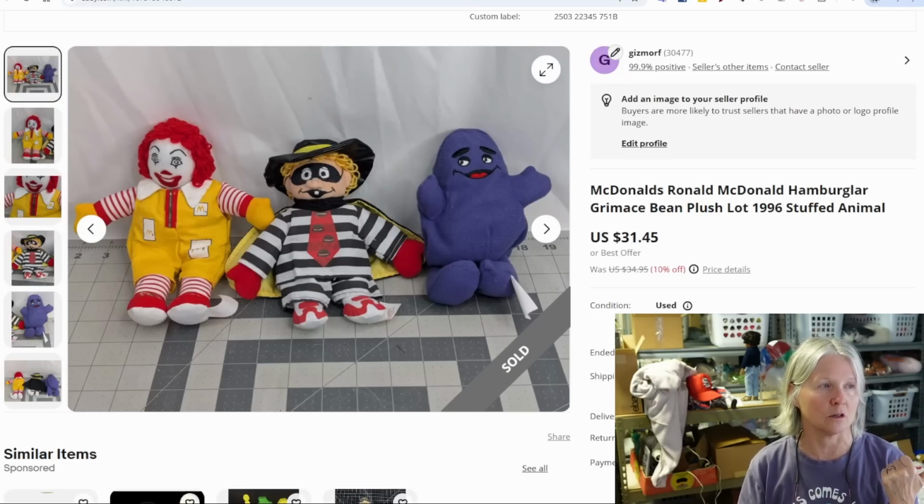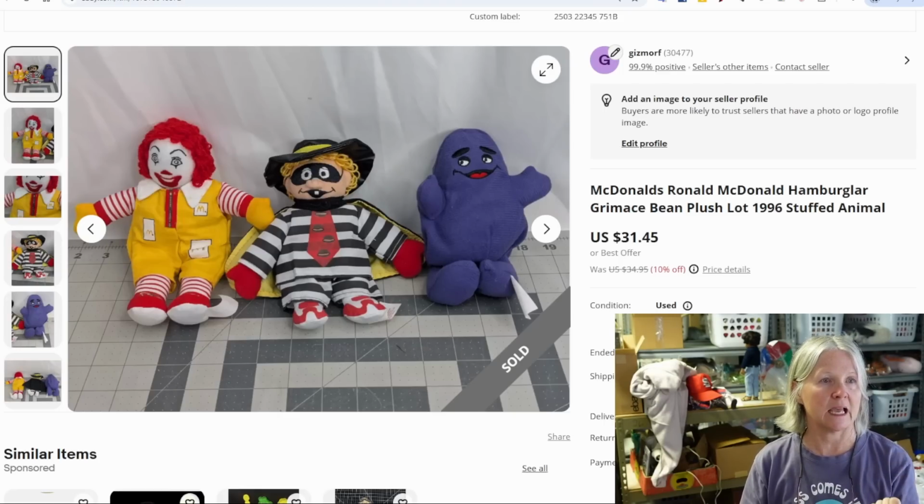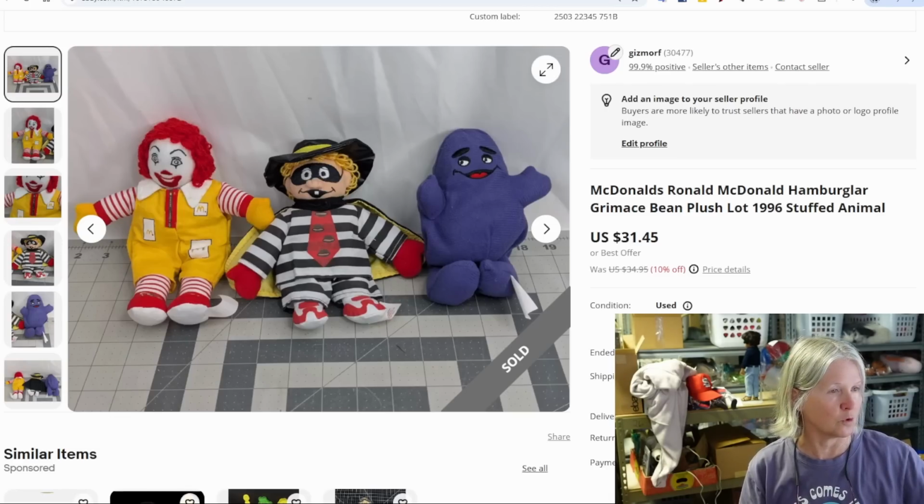But these are Ronald McDonald, Grimace, and the Hamburglar from 1996, and they sold for $31.45. I had never seen them before this sale.